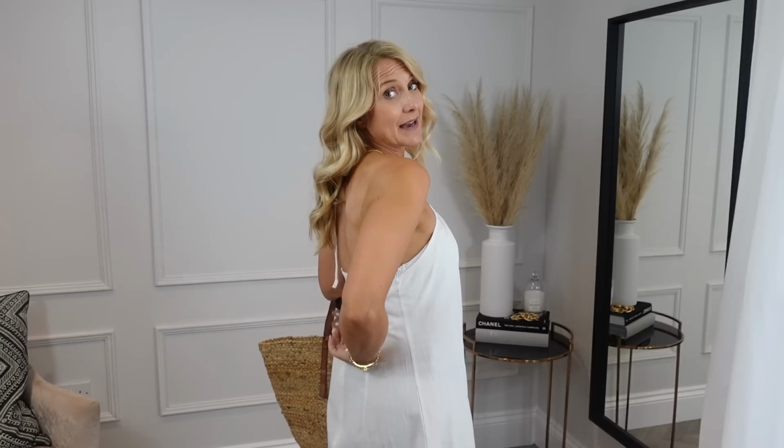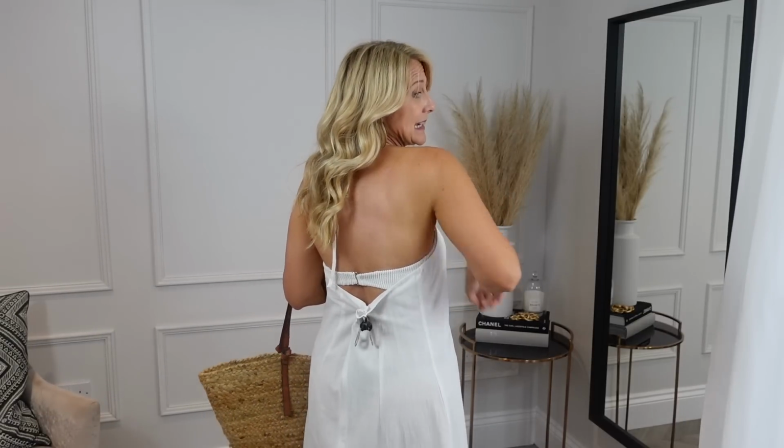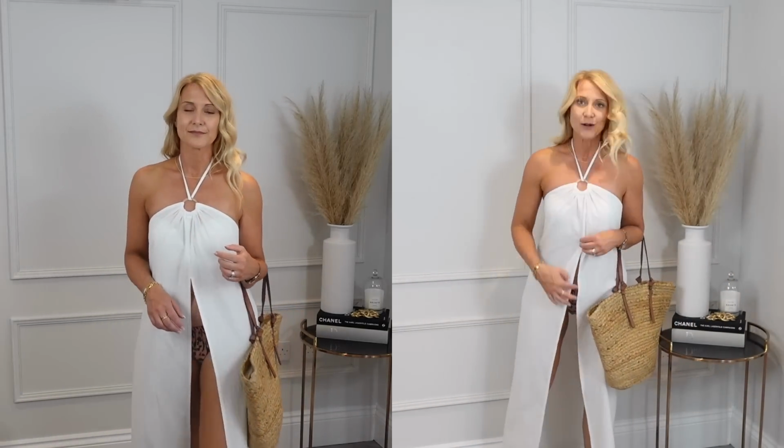And another gorgeous Cupshe cover up. Again, really inexpensive. Unfortunately, I bought it in the wrong size, so I've had to pin it there. Can you see? But it has got a zip all the way down, which just shows their nice quality. I've got it in a medium. I definitely needed it in a small, but it's got this split right the way from the ground to the top here. So it's not going to be for everyone, but for anybody a little bit daring, then it's a really, really lovely one as well.